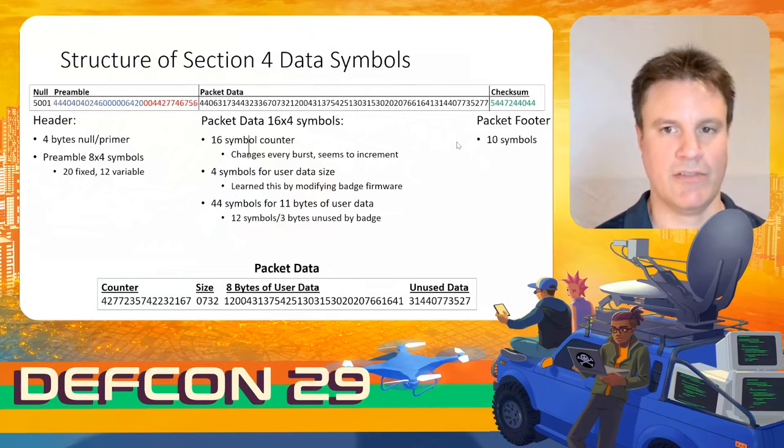And here we see the structure of the entire packet. We've got the header that has those nulls and that little random byte, or random symbol, I'm referring to as the primer, and then the preamble. Then we have the packet data, which is 64 symbols corresponding to 16 bytes. The first 4 bytes appear to be a counter. Then there's 1 byte that is used as the length field for the user data. And then there's 11 bytes available for user data, but the badge only uses the first 8. The last 3 are just left unused.